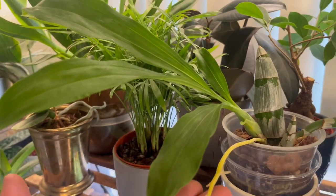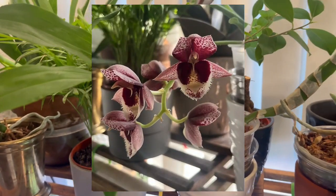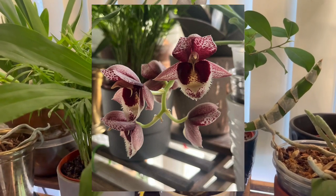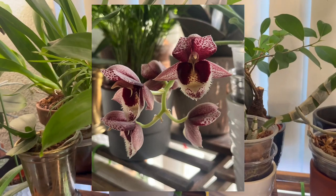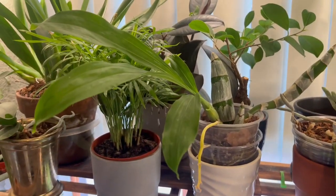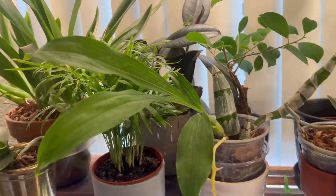My catasetum orchid just dropped the blooms. They didn't last too long. Ew, I have sap on my fingers. It's very sappy. I don't know what I did wrong, but the plant blooms all the time on the newest growth, and then the blooms don't last long. But then it just keeps going, like the plant doesn't die.